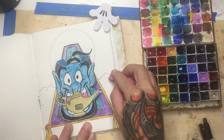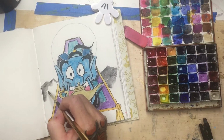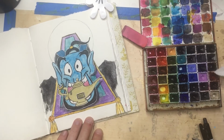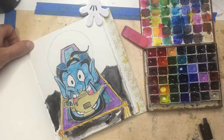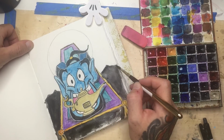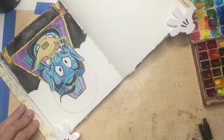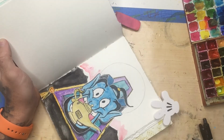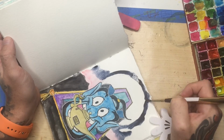And I realized that the Agrabah skyline was going to be too detailed to paint, especially since it wasn't the focus of the page. So I decided just to do plain mountains with the sunset in the background, and I think it worked out pretty well. I don't know. I'm not a huge fan of how the background ended up being. I think it was too dark. I could have left some more negative space, especially if you wanted to turn it into a journal page.